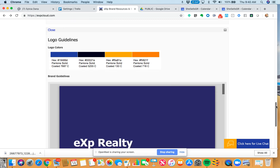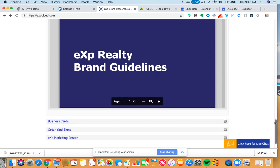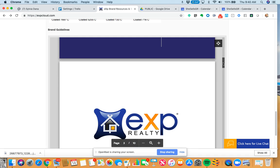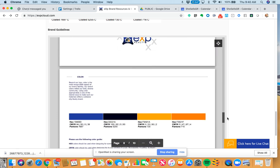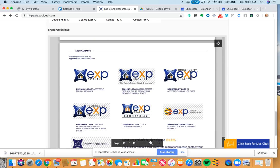If you're going to try to use eXp orange, well, here are the eXp oranges. Here's the eXp blue. And then you've got brand guidelines right here, how to use the logo in different ways that you're allowed to use it and not use it. So no. Okay. All right.